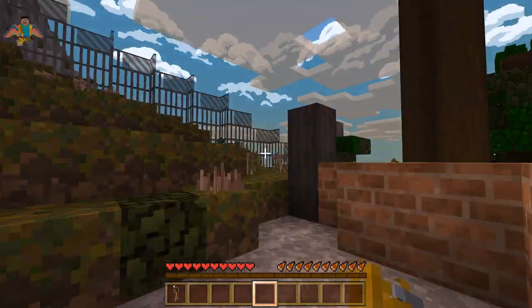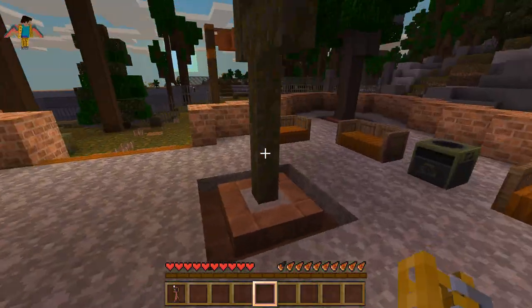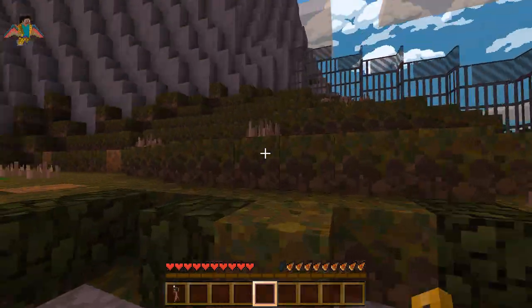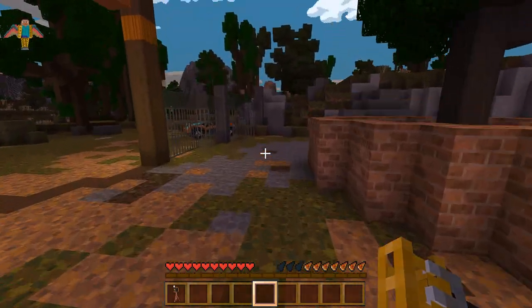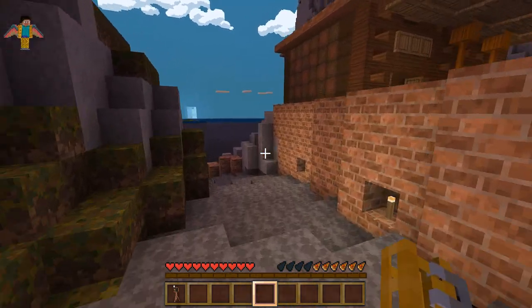So, where the heck is my car? Where did I put it? Isn't he somewhere? Right here? Here's the entrance. Oh, here's the road. He's over here. Go get my car.